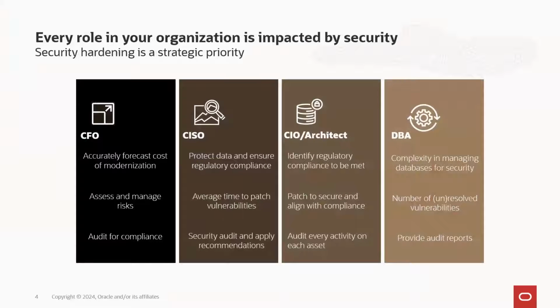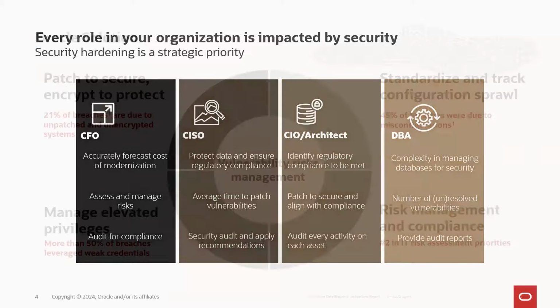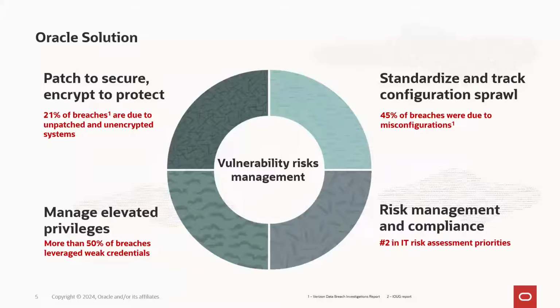Making sure our data is super secure is a top priority across all areas for everyone in the company, what we refer to as security hardening. Patching allows you to implement security hardening. The goal is to maintain and protect all our sensitive data. And why is that? It is mainly because of numerous security challenges you deal with to make sure your assets are not breached by bad actors.